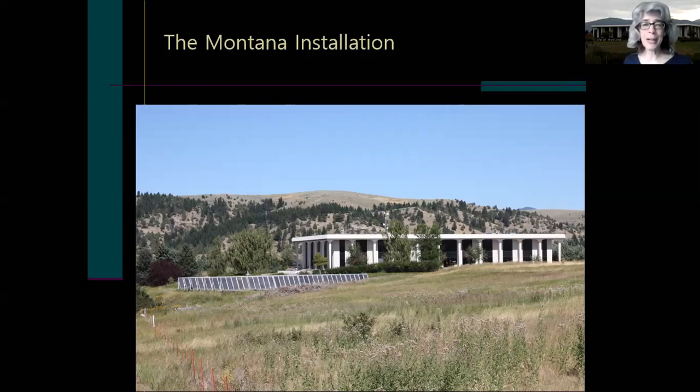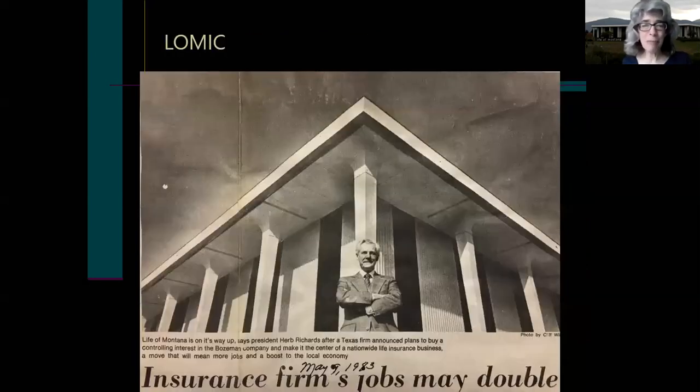And here's Herb in his grandeur in 1983 saying this is a good thing, because what this purchase means is that they'll be able to double. You can see the insurance firm's jobs may double. He anticipated that within 2 years they would double the number of employees in Bozeman from 45 to 90. So he really felt this would be a great thing for Montana and for the Life of Montana Insurance Company building.